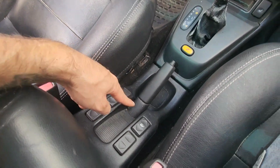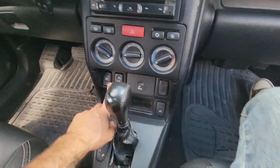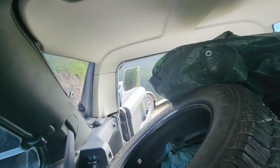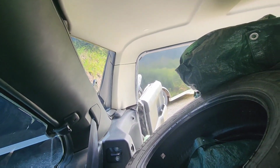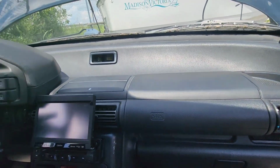Windows go down here. Works okay. The back glass. Let's see if we can get a glimpse of this here. Oh yeah, look at that. It's technically a Toyota 4Runner now. Does that put the value up? It has to, right? Back glass goes down.